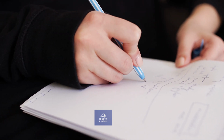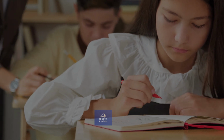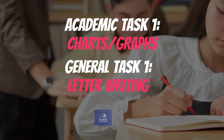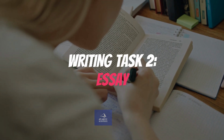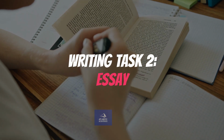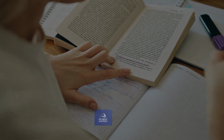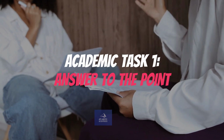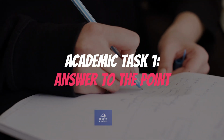The academic and general writing section consists of two tasks. Task 1 of academic writing is reports and general writing is letter writing. Task 2 is essay for both academic and general. Task 2 essay carries the most weightage in terms of marks, so focus more on task 2 and spend more time on it. For academic writing task 1, you should focus only on what is provided in the chart or report and avoid giving your own opinion.